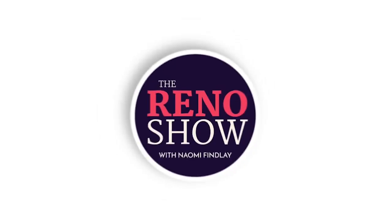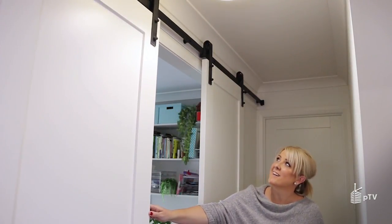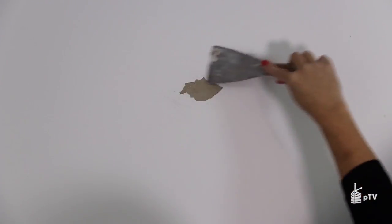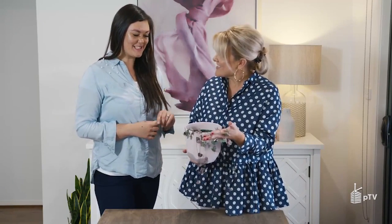On the Reno Show, design guru Jenny's back with some styling secrets for pendant lighting. Hume Doors update the entry to a home office with this year's hottest trend. Rowan has a quick tip for patching walls. Patricia will be back with us to break down how to incorporate Feng Shui into your yard. And Chloe from the Greenery Sydney is sharing how to care for your stunning chain of hearts, and see the results of my latest renovation.